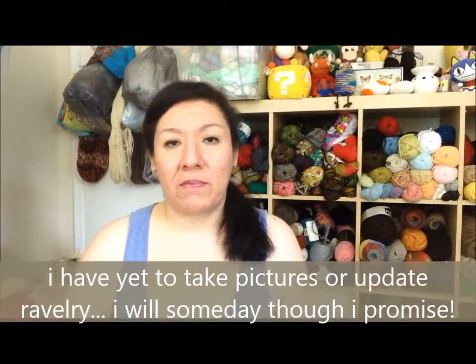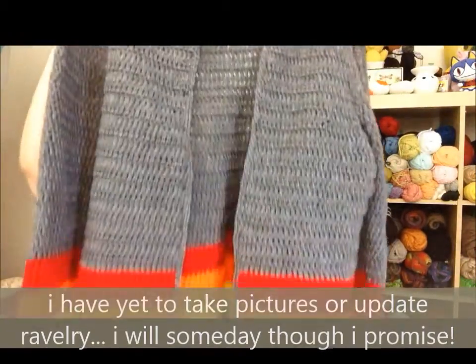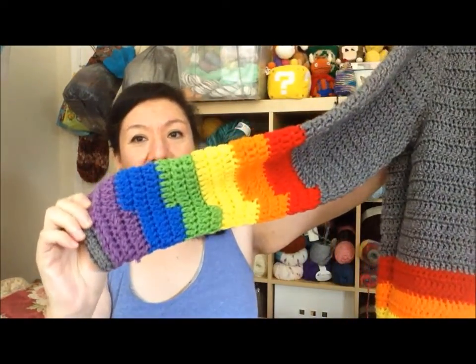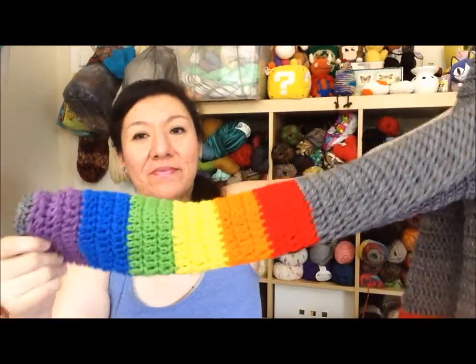I haven't taken pictures of the finished item or myself wearing it, which I hope to do, but once I do that I'll be updating. So for more information, please go check it out. This one is a paper pattern, I believe. And this is how mine turned out. The main part of the sweater is gray, and I just added rainbow colors at the ends. And obviously you can see I made this in the round.